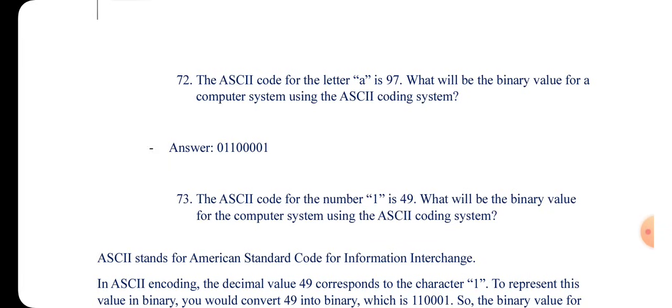Then you divide 12 by 2, which gives you 6, remainder 0. When you divide 6 by 2 it gives you 3, remainder 0. Then when you divide 3 by 2, it will be 1.5, that is 1, remainder 1. And when you divide 1 by 2, you get remainder 1.